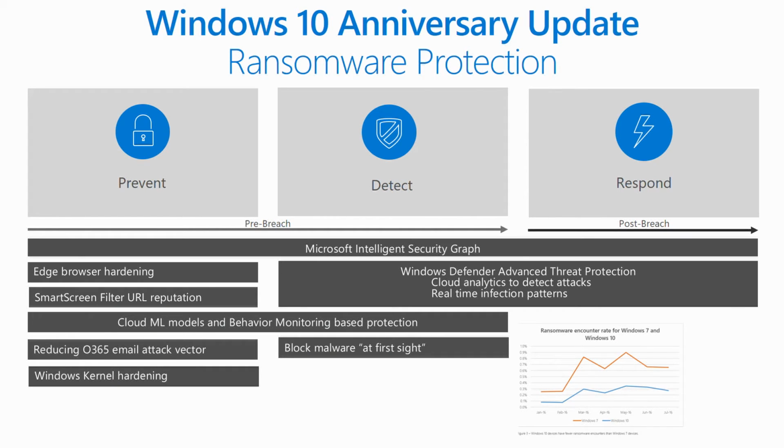So with our Anniversary Update that we did late last year, we've added capabilities that enable us to provide our customers complete endpoint protection against the latest malware threats like ransomware. We embed these detections and protection capabilities directly into the services our customers use the most. With this defense in-depth approach to security, we're able to prevent ransomware from getting to your device through Edge browser hardening and greater SmartScreen filter URL reputation. We reduce the attack vector for emails by detecting malware early before it gets onto the device, and also through our advanced inline cloud ML and behavioral monitoring-based detections to help block at first sight.